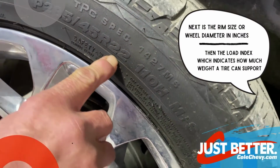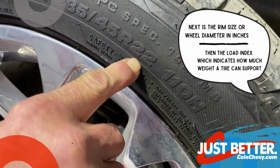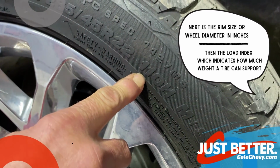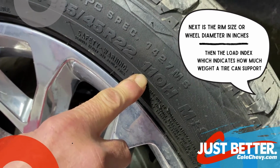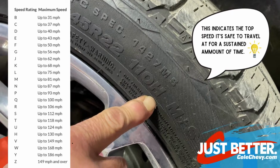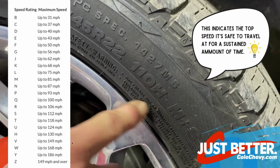The two-digit number at the end of the size, your 22 inch, is the rim diameter in inches. The 110 in your size is the load capacity, which is the load that the tire can support. And your H is your speed rating, which is the speed your tire is rated for.